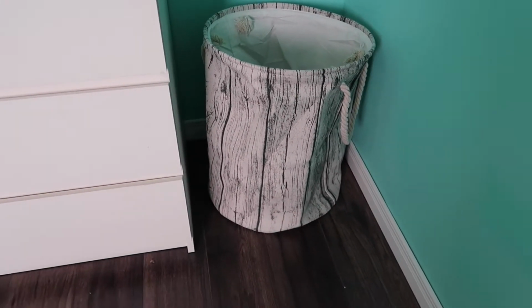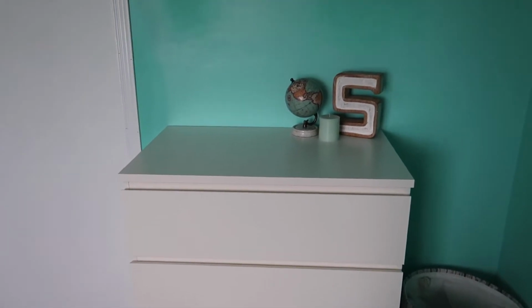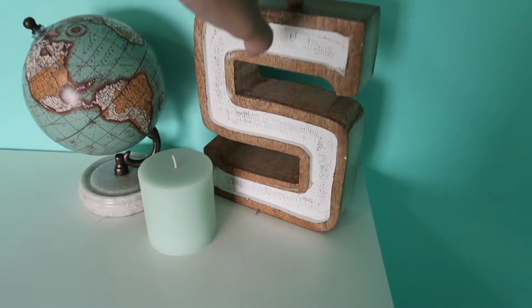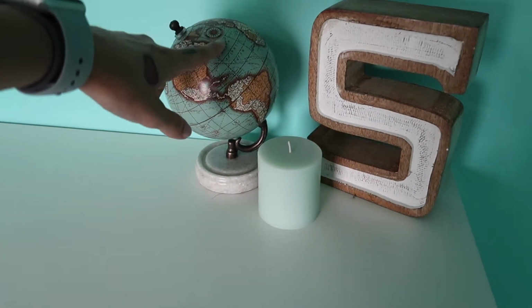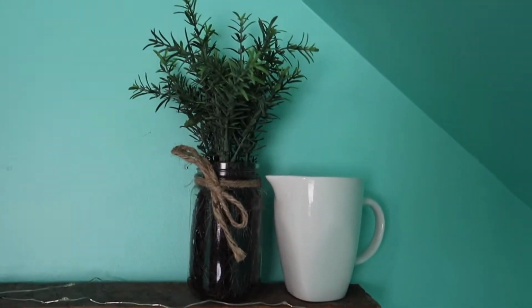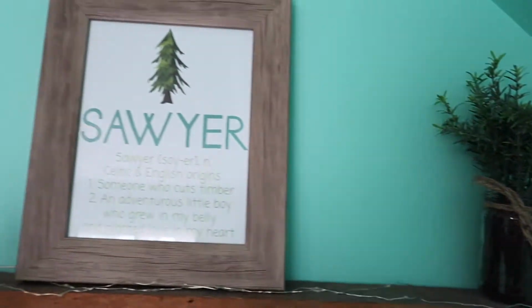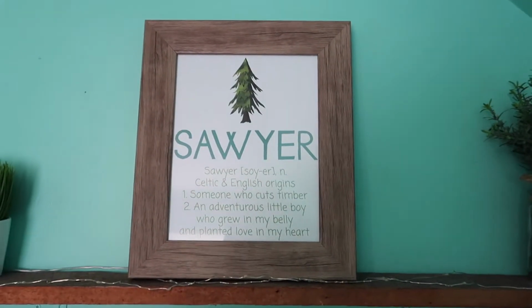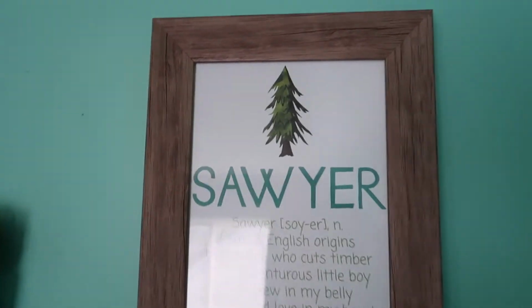This is Sawyer's laundry hamper, and it's sort of like a birch wood look, which I thought was cool. That's from Amazon as well. And then he has an IKEA mom dresser and some more decor, which is mostly all from Winners as well. This is from Winners. This globe is from Winners. The candles, I don't know where the candles are from. They're really old.